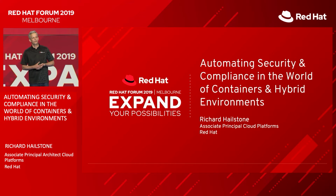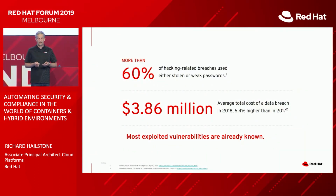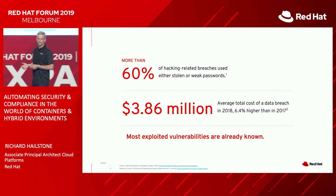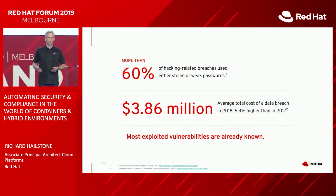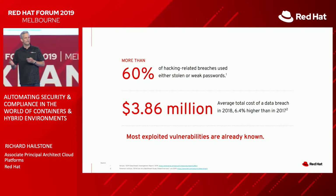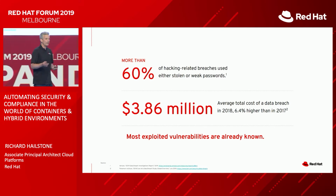But our philosophy is that we really need to focus on combating the problem by fixing the easy things first. More than 60% of hacking breaches are using stolen or weak passwords or using default settings to exploit systems. And this is costing business and customers lots of money, in the order of $3.86 million per breach as surveyed. That's a hell of a lot of cash. If these are basically known exploits, then we've got remediation available to address that. If it's known to us, then we can fix it before it becomes an exploit. So this is something that we can fix easily. And Red Hat provides tooling to do that.